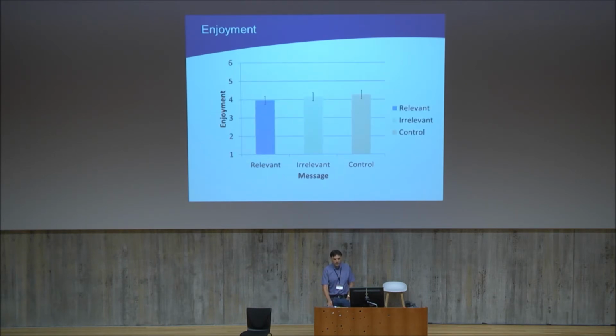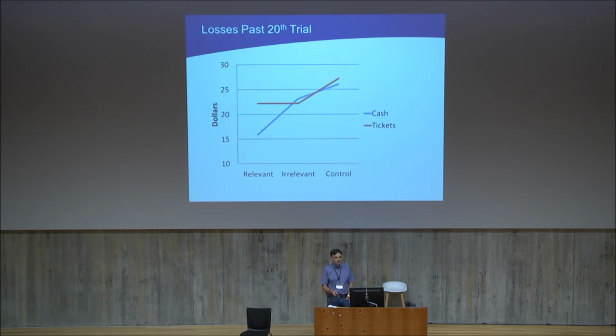Now the other question, I just wanted to mention one thing. The reason why the losses past the 20th trial were more moderate in the relevant condition is probably a combination of factors of both lower bet sizes and quitting early. We couldn't distinguish between the two of them, but it seemed to be a combination of both that were leading to lower losses, because those are actually the only two variables that could lead to lower losses. Neither of them by themselves proved significant, but lower losses themselves proved significant. So it's a combination of both that's producing that result.